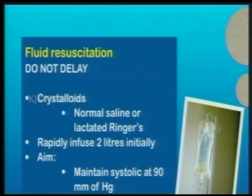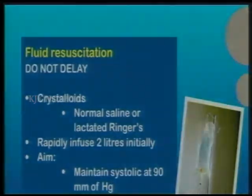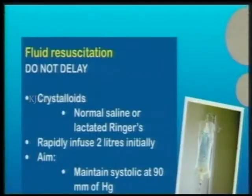Right. Fluid resuscitation, please do not delay. There is no question about it. You have to pour in fluid, and crystalloids are what you need to pour in. You start with normal saline or lactated ringers. Probably normal saline is better, but there are questions about which is better or not. There's a lot of evidence either way. It doesn't matter. But rapidly infuse 2 liters, that is 4 bottles, immediately.